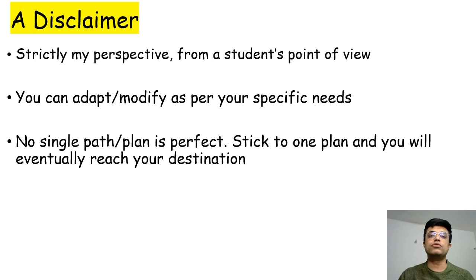Eventually, you have to stick to one plan. बहुत रास्ते होते हैं सेम डेस्टिनेशन तक पहुंचने के. If you stick to one path, you will eventually reach your destination. Most of us don't reach that stage because we keep on changing our path. We start with something, then we start feeling ऐसा अच्छा नहीं हो रहा, let us try this, let us try that. Please do not do that. Stick to one plan because every minute matters now with limited time left for your competitive exam.